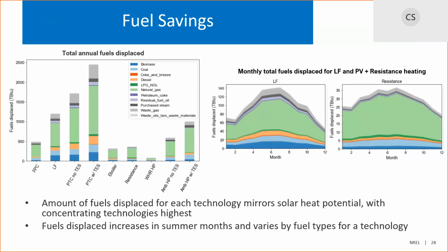So here you can see fuel savings increase in summer when solar availability is more abundant, and the share of fuels displaced varies by solar technology according to the process heat demand it could feasibly replace. So for example, with the linear Fresnel system, which generates steam, steam is highly used in the pulp and paper industries that rely a lot on biomass as a heating source. So you can see a larger blue chunk that's displaced, which is biomass. Whereas with PV plus resistance heating, it saves a larger share of natural gas and coal, since its applications are mostly in the high temperature industries such as metals.